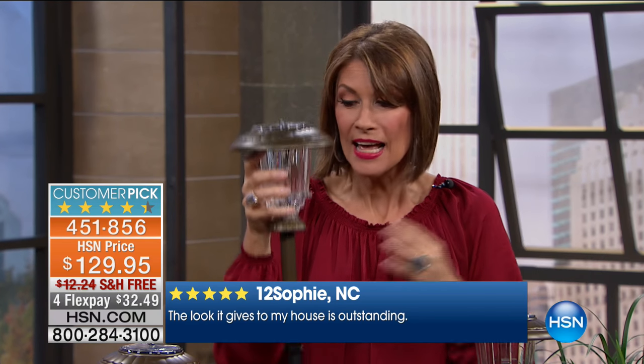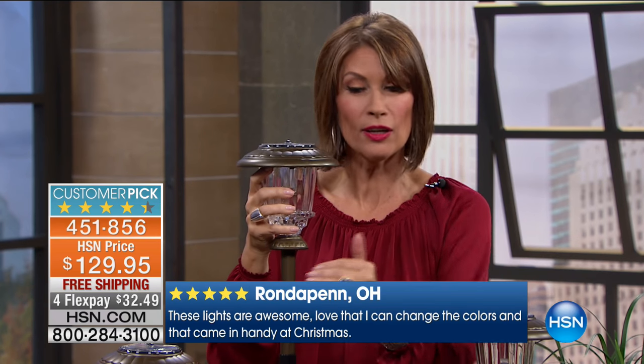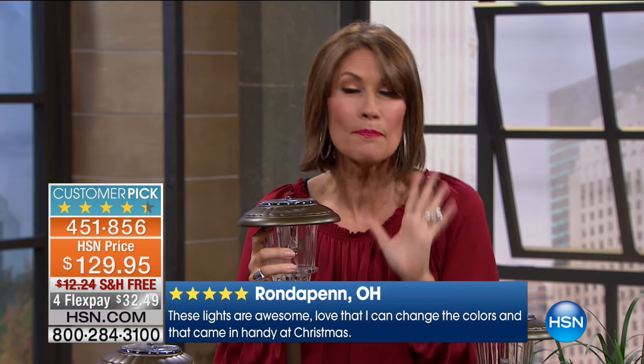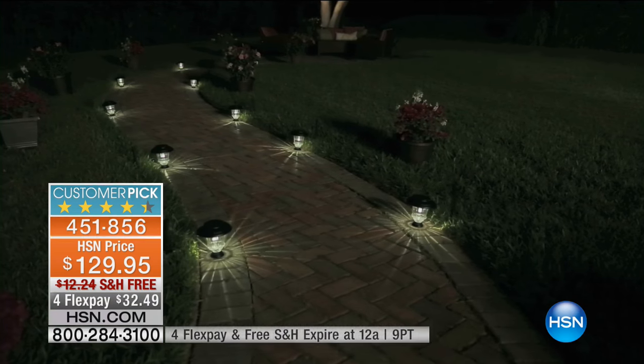You really can do a couple by the front door, maybe a couple by the pool, anywhere you want to put them. You have 10 lights. These also work great if you want to put them in some of your planters, even alongside the house, just to get some light there. You talk about security, this is your security here too. It's beautiful. It's all about that curb appeal, certainly.